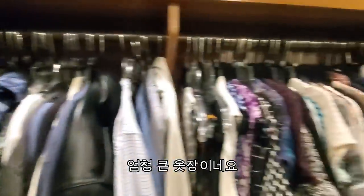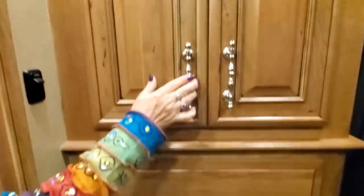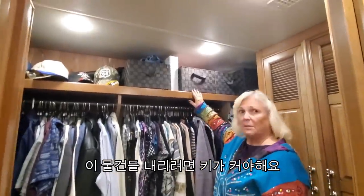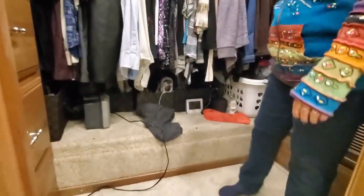Wow, it's a huge walk-in closet. What are these? That's just his clothes, and then it's just storage for towels. You have to be tall to get this stuff down. It's a huge walk-in closet.